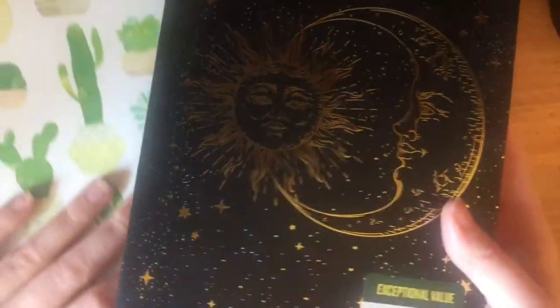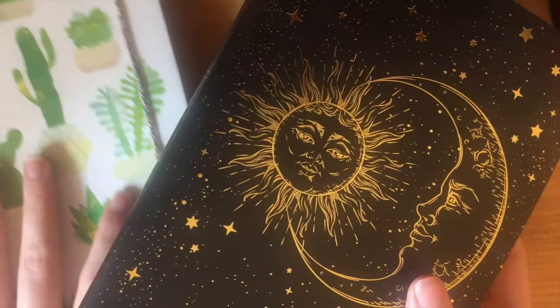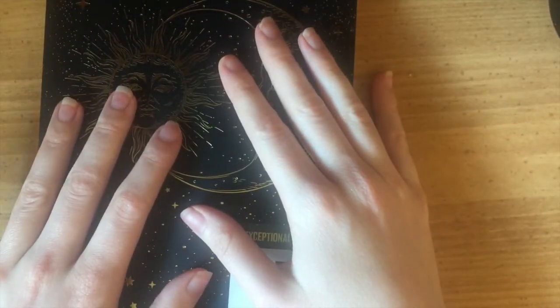Very cool cover designs, of course, are what are going to attract me to these first and foremost. But anybody who knows me knows better than to pick out a journal for me based on the cover alone. The cover's a big deal, don't get me wrong.